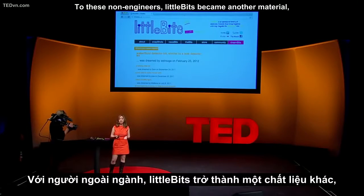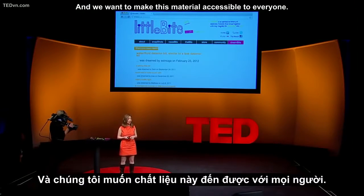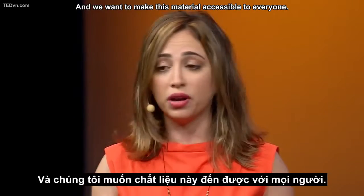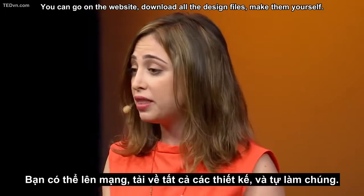To these non-engineers, littleBits became another material. Electronics became just another material. And we want to make this material accessible to everyone. So littleBits is open source. You can go on the website, download all the design files, make them yourself.